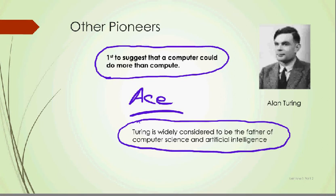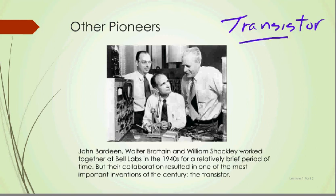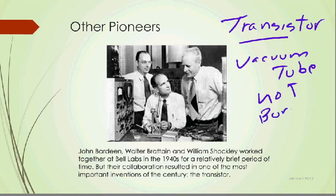Now that covers pretty much the early stages, but there's one more thing that really set the boundary between generations of computers, and that is this device right here, the transistor. We already talked about how, did I spell transistor right? I really don't remember. Yes, I did. We talked about the fact that the vacuum tube had its problems. It was hot, and it would burn out, and it consumed a lot of energy.